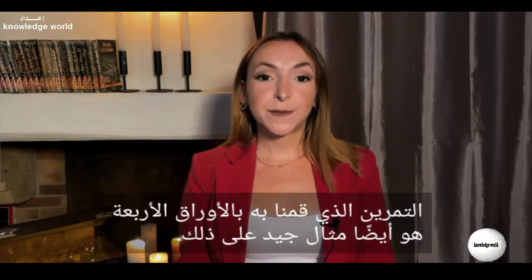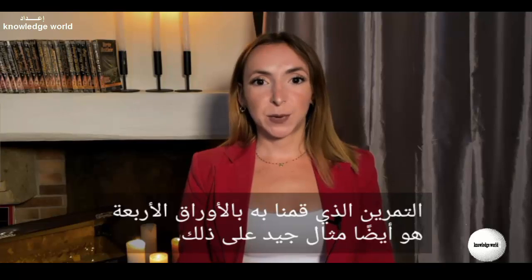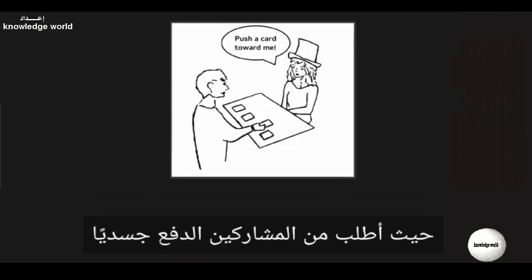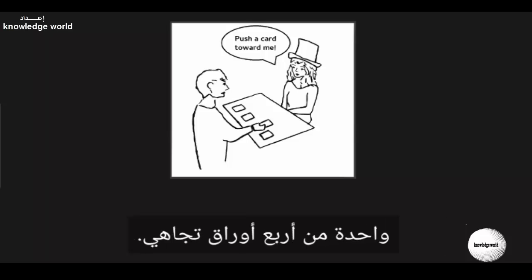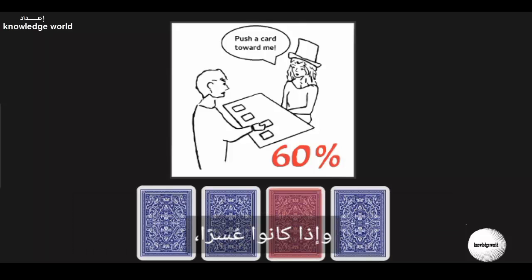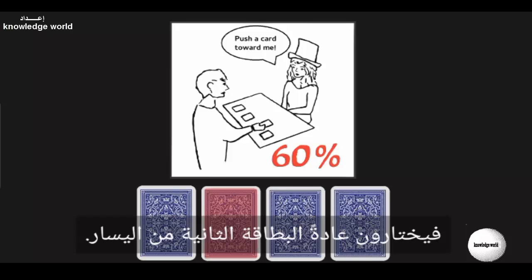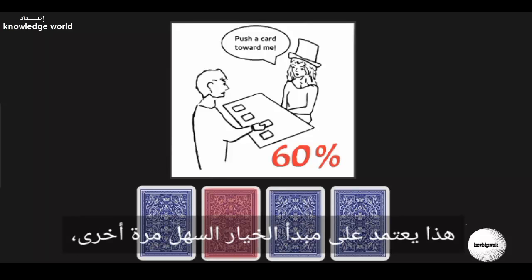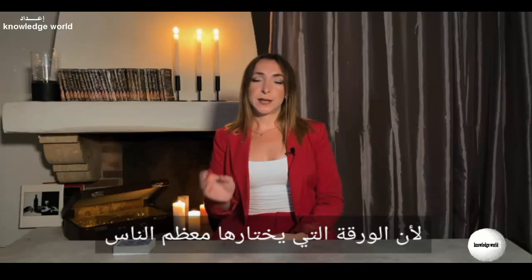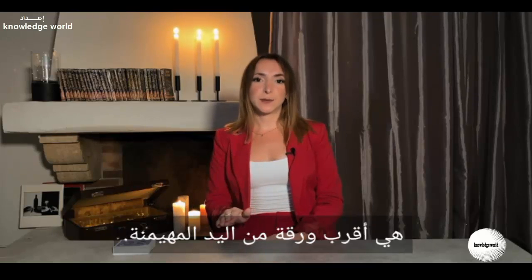The exercise we did with the 4 cards is also a good example of this. It's based on another trick I investigated, where I asked participants to physically push one of the 4 cards towards me. We found that around 60% of people choose the 3rd card from the left, and if they were left-handed, they typically chose the 2nd card from the left. This is based on the easy option principle again, because the card that most people choose is the most easily reached by the dominant hand.